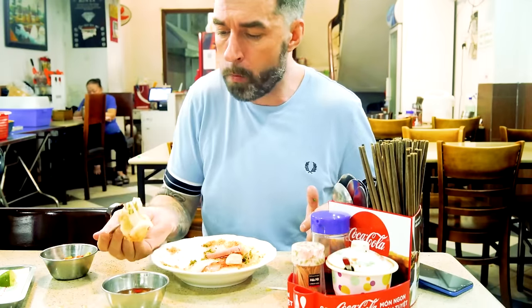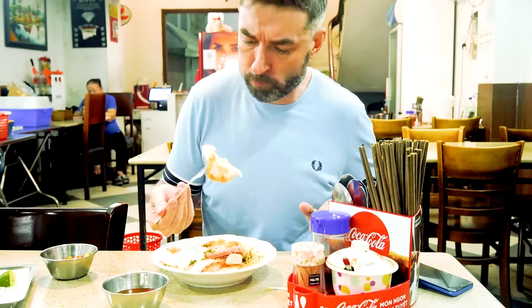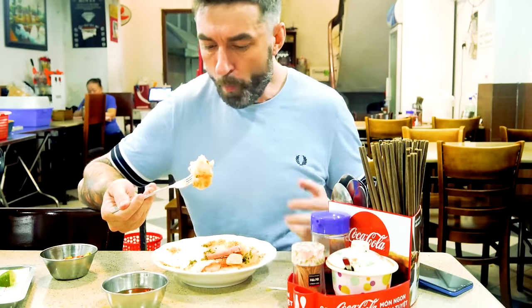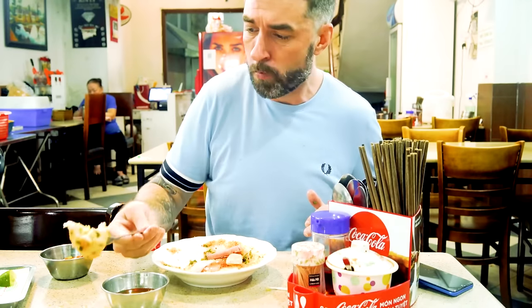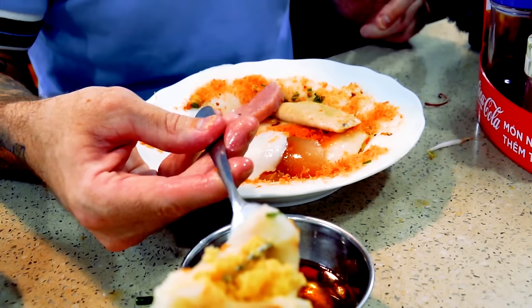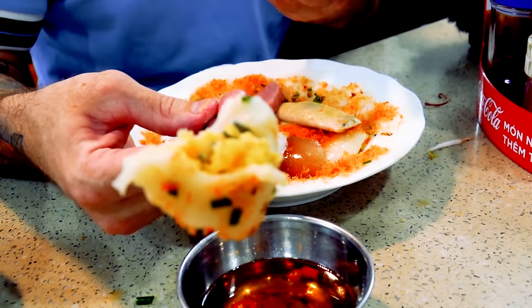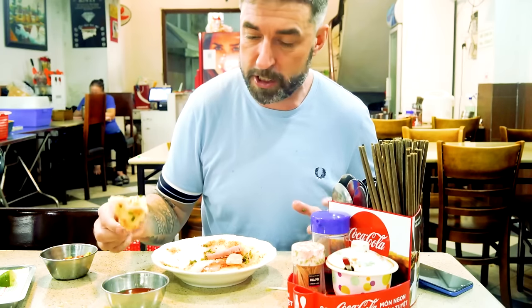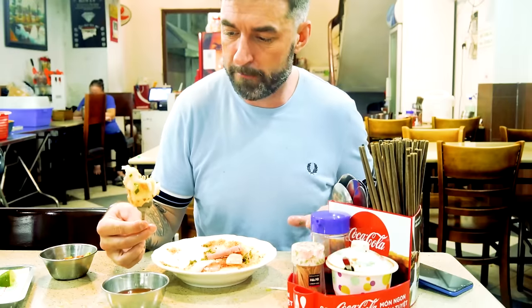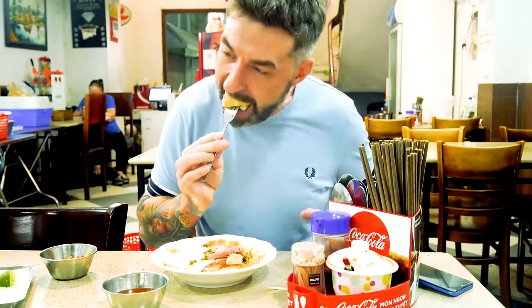Mmm. I was wrong. It's mung bean paste. So, stuff in the middle of this glutinous mochi ball type thing. I don't actually know what it's called. I'm gonna have to find out. Maybe if you know what this is called, let me know in the comments. It's just like a mochi ball, but inside there's a savory filling of mung bean paste.